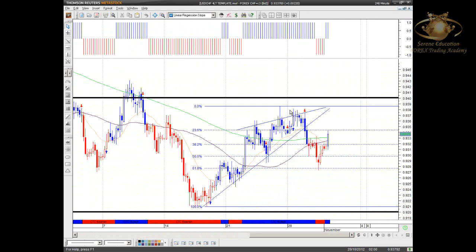Break below the 23.6, which happens to be the last, and we should see price rallying towards 38.2. Break below that, back into 50, 61, and failure to break below the 61 has now seen price moving back to the upside, targeting the 50, the 38, 23 near term. This past 4 hours, you've seen price heading into that 23.6 February retracement area. It needs to stay above that.